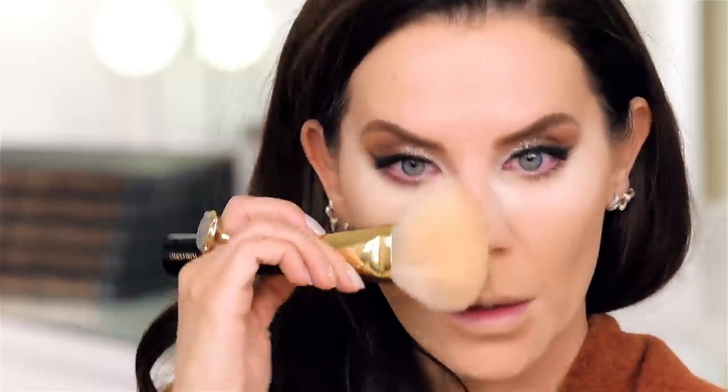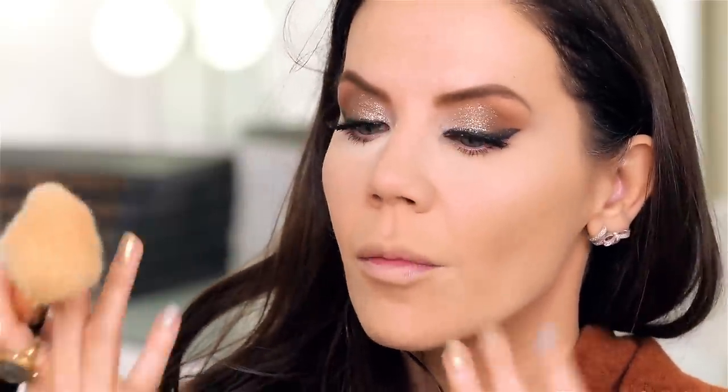And if you guys want me to do a Blendiful-only challenge, even using it with cream products on the eyes and doing just everything with it, I'm so down to do that. But I just want to give you realistic tips and tricks. See, okay, I just got a brush hair on my face. This is Tom Ford, very expensive. Doesn't mean that I need to throw it in the trash. Doesn't mean it's defective. Bristles come off, fibers come off, it happens. It's not the end of the world.